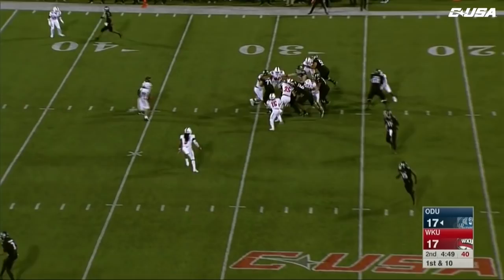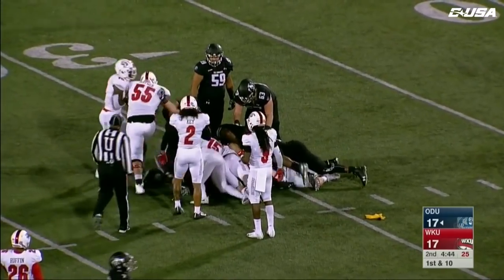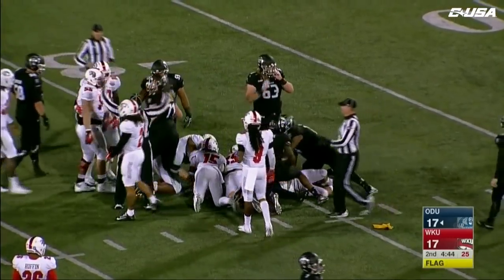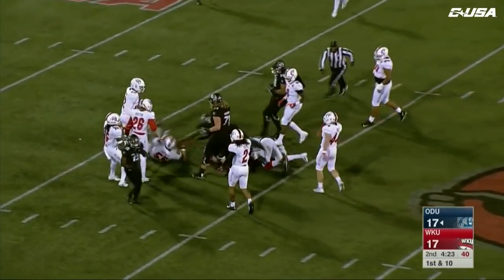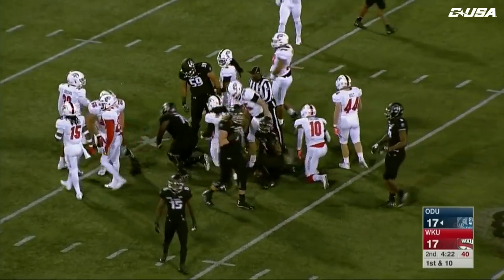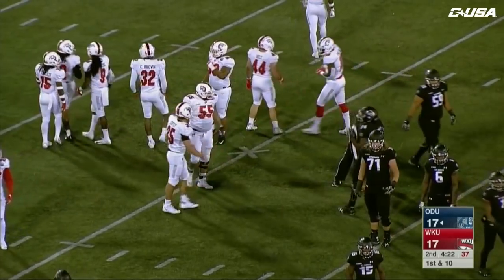From the 28, here's Kashawn Strong on the carry. And Strong, here's another late flag. Strong is down at the 31. Again with a nice cut. He spins, stays on his feet. He's in Western Kentucky territory. Tackled inside the 40 by D'Angelo Malone.